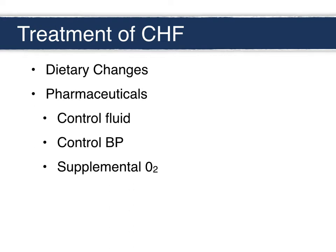When the medical team treats congestive heart failure, one of the main things that they'll do is to work on dietary changes. So dietary changes, we think about limiting how much fluid you drink. Okay, so when we have lots of fluid, we can increase the volume in our vascular system. Limiting how much salt you have. If you have a lot of salt, you tend to hold on to fluid. So those are two big things that we can do.